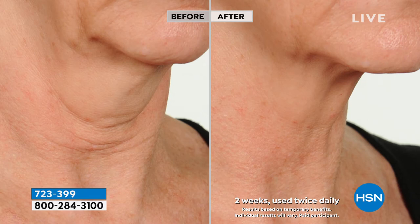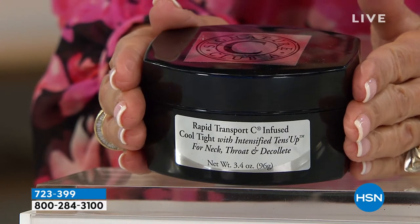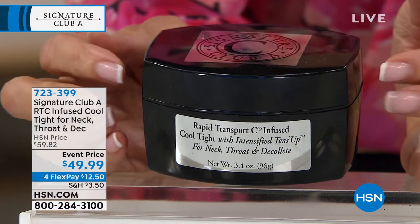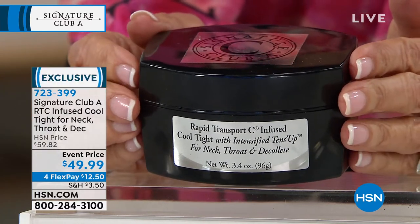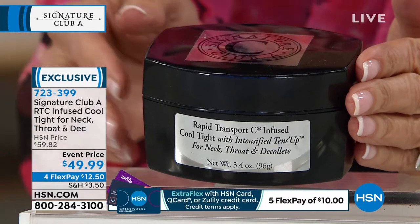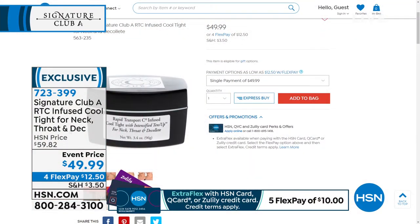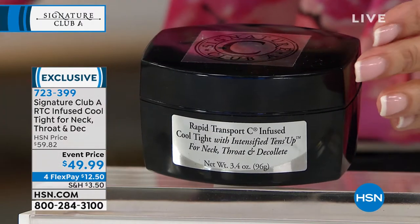Again, we made this product first in 1.7. We had thousands of emails saying to us, please, please make it bigger. This is the 3.4 ounce, Adrienne. Now there's your biggest. And the 3.4 ounce is this one right here, which was double the original of the 1.7. We can take you to hsn.com right now. There it is. That's the 3.4 ounce, $49.99.